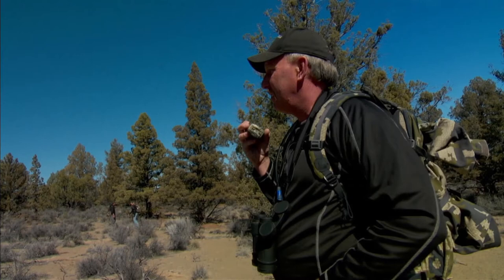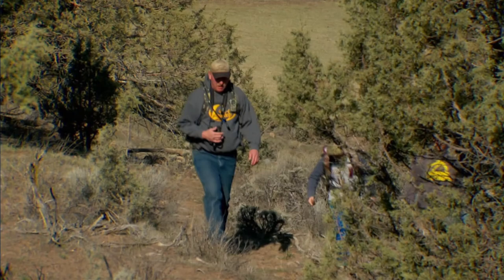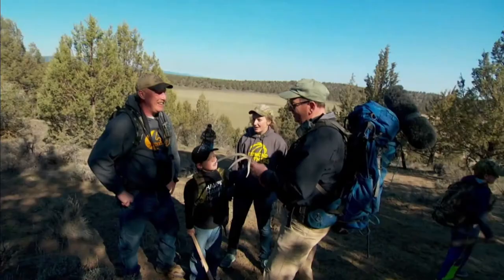This kind of activity prompted Capps to help start Oregon Shed Hunters. The group promotes ethical shed hunting. No cutting fences, no destroying habitat, no harassing animals to get them to drop their antlers faster. Official Oregon Shed Hunter. I guess I am. Inductee. That's not bad, huh?